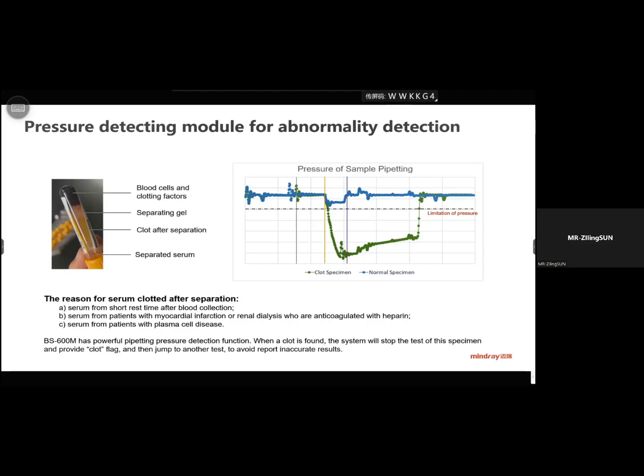And the 600M pipetting pressure detecting module can monitor the pressure in the aspiration process and detect whether there is a clot, as this figure shows. This green line shows the time for the preparations for aspiration. And this yellow line shows the time when the syringe began to aspirate. And so we can see a negative pressure here, so it's lower than the average level. And from this yellow line to this purple line, it is a complete aspiration process. And in this process, pressure limitations will apply to detect whether there is a clot. So as this figure shows, this green line is a pressure aspiration detection from the clot specimen, and this blue line is the normal specimen.